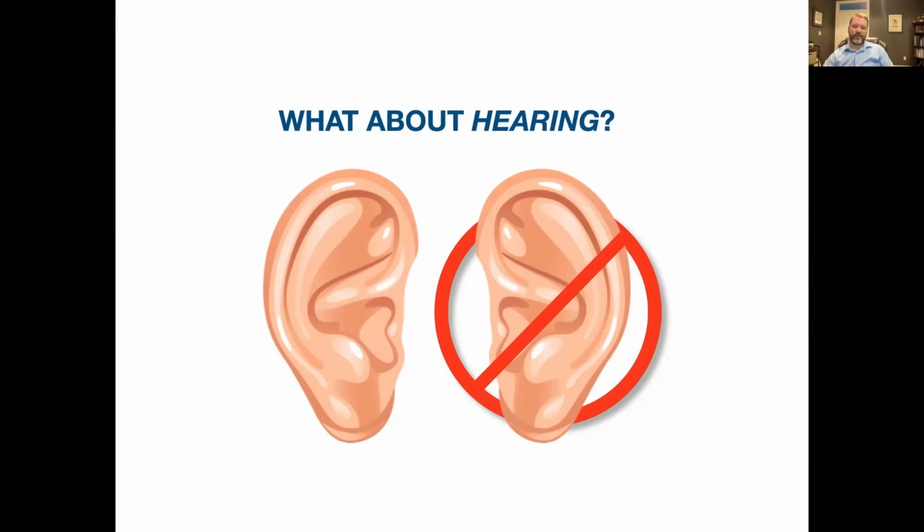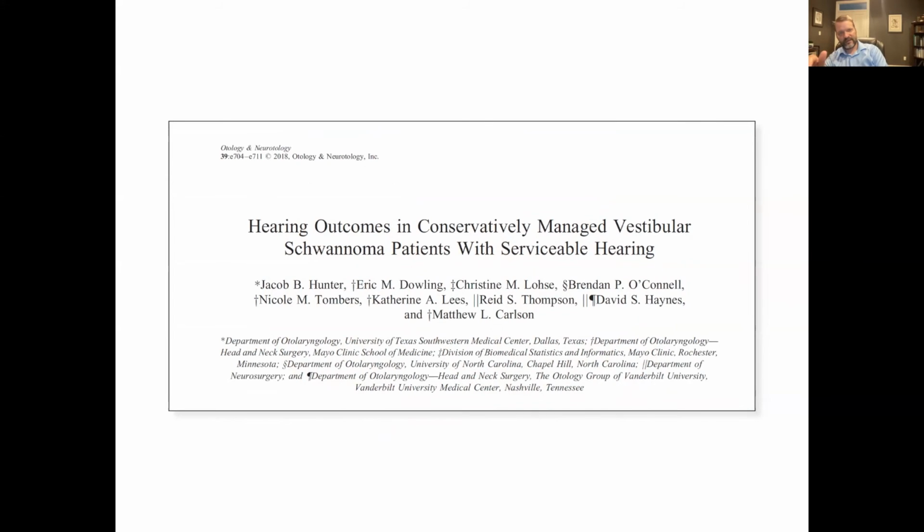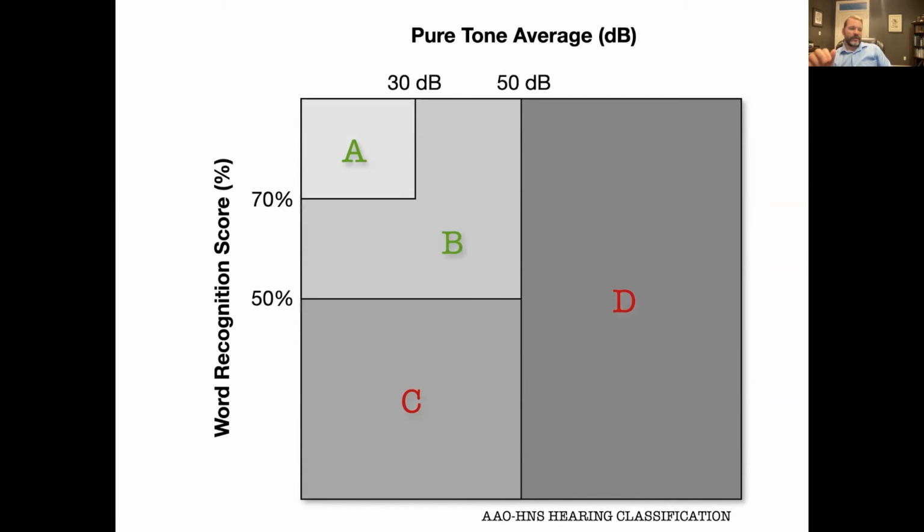So what about hearing? What happens to hearing over time if you just observe your tumor? So not if you treat it, but you just observe the tumor. Somebody else in a subsequent lecture is going to talk about the House-Brackmann facial nerve grading scale. It's a 1 to 6 scale, an ordinal scale. This is the AAO-HNS hearing classification. It actually parallels the Gardner-Robertson hearing classification that was developed, I think, in Memphis for neurosurgery. But anyways, they're pretty similar.